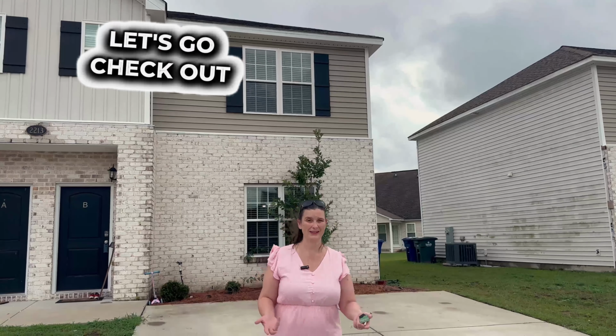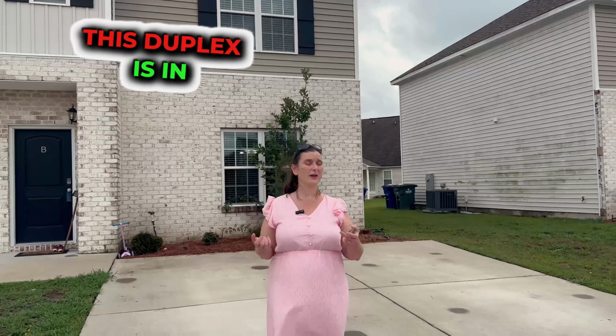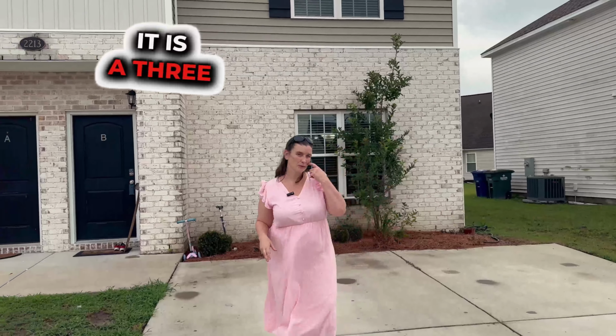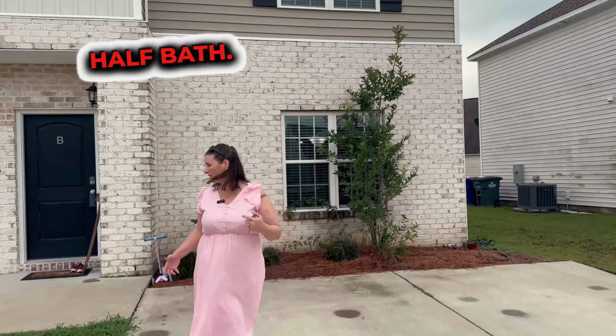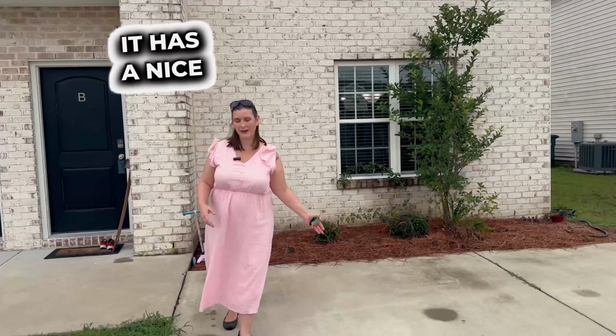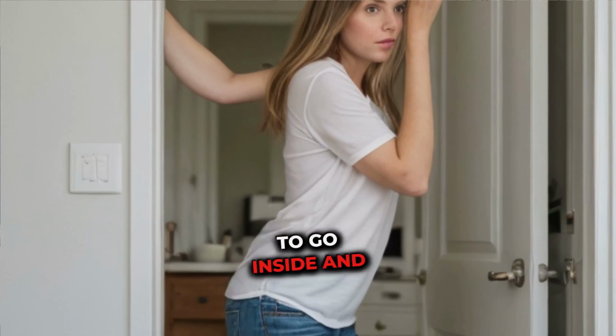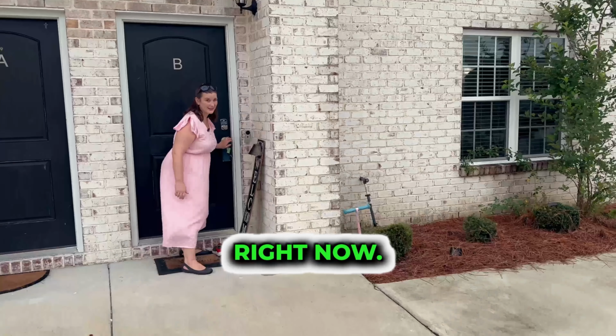Let's go check out this duplex today, right? This duplex is in the Wintergreen Hope Conley School District. It is a 3-bedroom, 2.5 bath. And you can see it has a nice long driveway where you can have lots of things. And then we're going to go inside and check out this house right now. Are you excited? I'm excited.